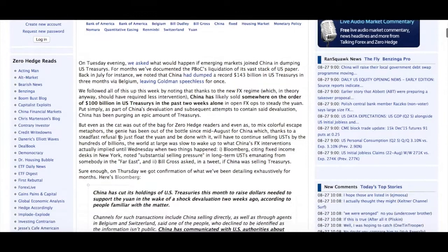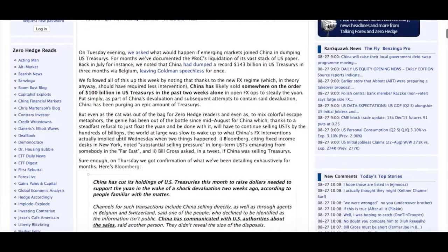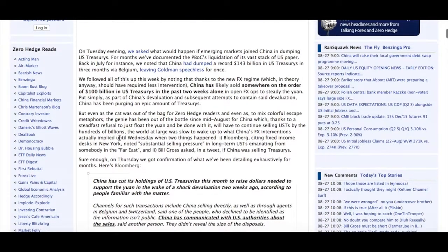Put simply, as part of China's devaluation and subsequent attempts to contain said devaluation, China has been purging an epic amount of treasuries. But even as the cat was out of the bag for Zero Hedge readers, and even as, to mix colorful escape metaphors, the genie has been out of the bottle since mid-August for China, which, thanks to a steadfast refusal to just float the yuan and be done with it, will have to continue selling USTs by the hundreds of billions.